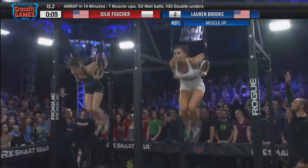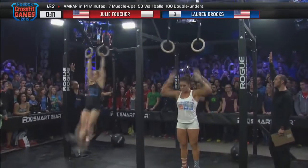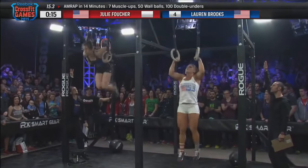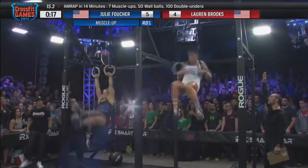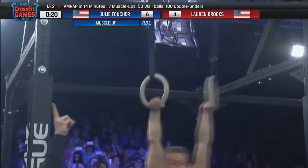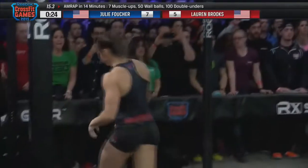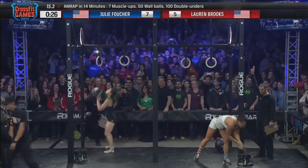This is a movement that we have typically seen in the Open as an ending point to the workout. In 13.2, in 12.4, we saw the same three movements, but at the end was where we saw 30 muscle-ups that these athletes kind of had to chip away at, but now we're seeing it first, at a lot faster pace.